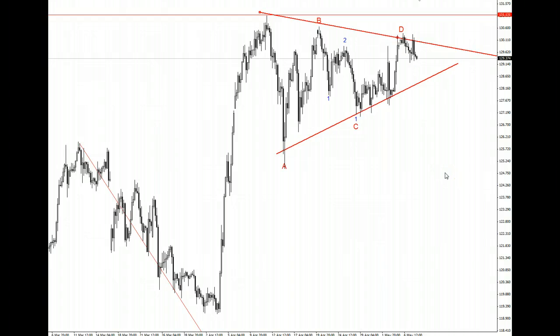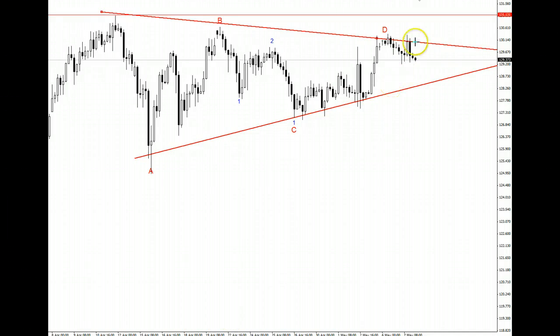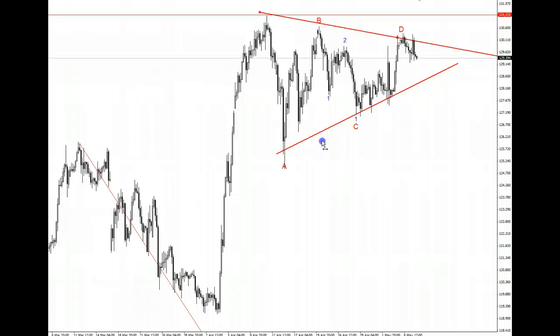and then break lower. As you can see in terms of price action, you can see this double bar rejection up here from this trend line, which is pretty telling that the market wants to reverse a little bit lower. So pay attention on this one. I don't think we're gonna get really aggressive on this pair just yet, but it seems that we might have something going on in here into the euro, into the yen pairs.